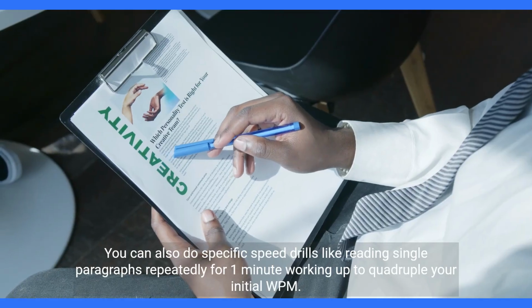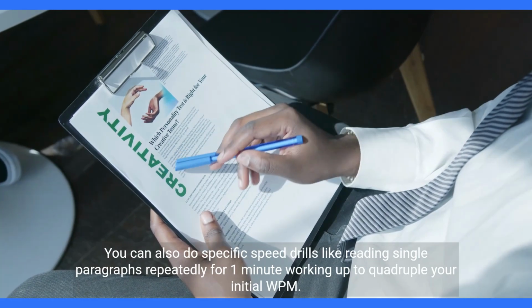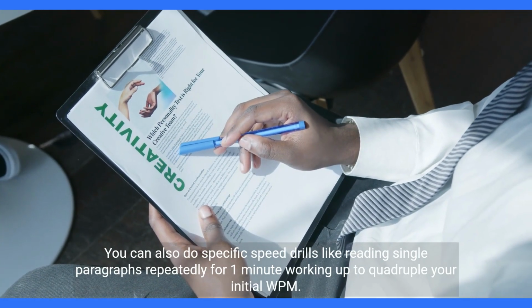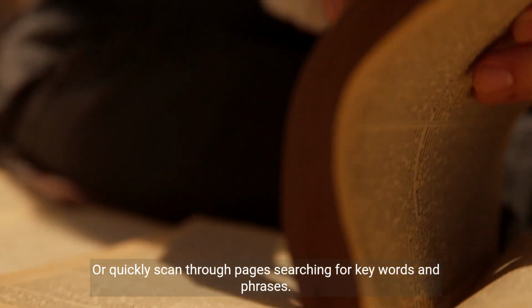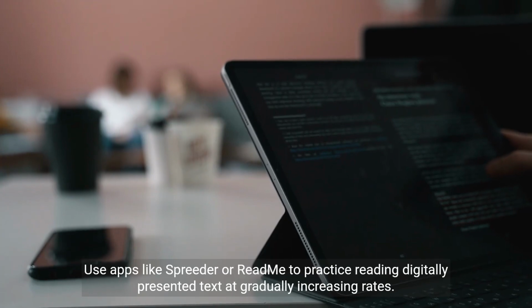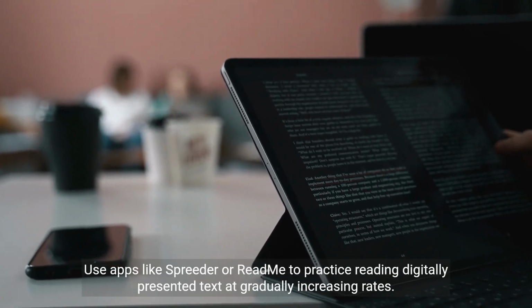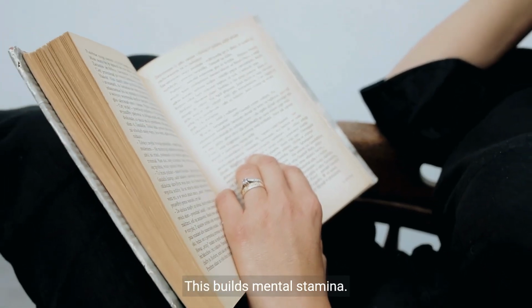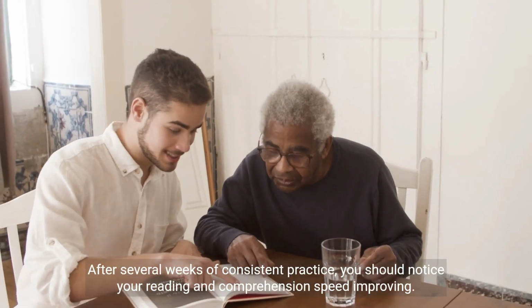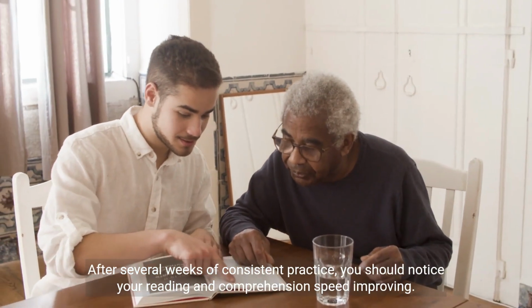You can also do specific speed drills like reading single paragraphs repeatedly for 1 minute, working up to quadruple your initial WPM. Or quickly scan through pages searching for key words and phrases. Use apps like Spreeder or ReadMe to practice reading digitally presented text at gradually increasing rates. This builds mental stamina. After several weeks of consistent practice, you should notice your reading and comprehension speed improving.